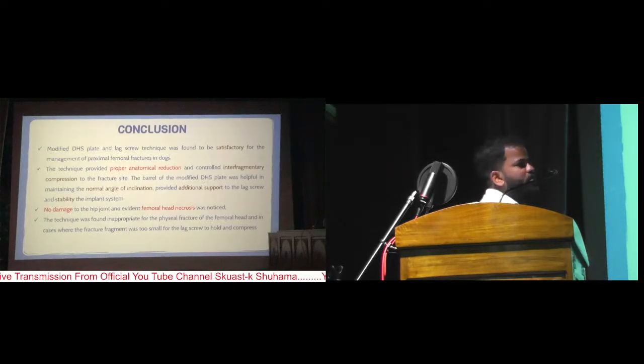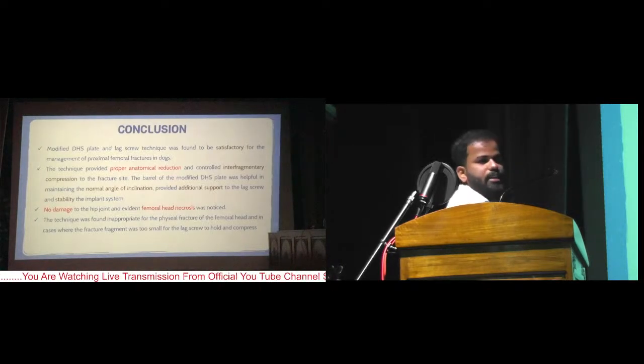So in conclusion, the plate we have used, the modified DHS along with the lag screw, for the proximal femoral fractures has given satisfactory results among the patients in the study we conducted. The technique has provided proper anatomical reduction and intrafragmentary compression through the lag screw, and it has maintained the normal angle of inclination, and it has given additional support compared to other implants. And care was taken during the surgery not to damage the articular surface of the hip. And as I told, the technique was found inappropriate for the physeal fractures, as there is minimum bone purchase for the lag screw placement.